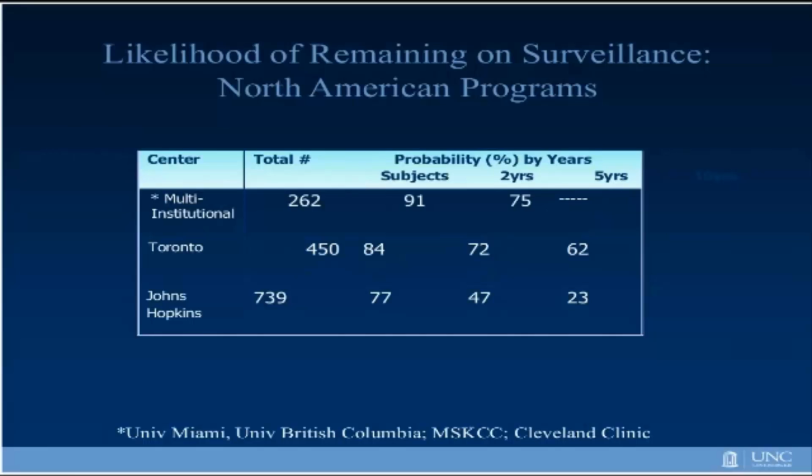The likelihood of remaining on surveillance in the North American programs is fairly similar. It's a lower likelihood in the Hopkins program because, again, they had very, very strict criteria for defining progression. The 5-year rate was 47%. The 10-year rate was 23%. In the Toronto experience, the corresponding numbers were 72 and 62%. And again, these populations are a little bit different. In the multi-institutional experience, reflecting, I think, the more widespread clinical practice outside of a prospectively defined protocol, 75% of men remained on surveillance at 5 years.